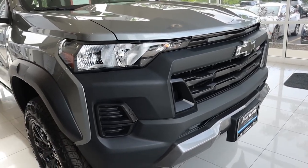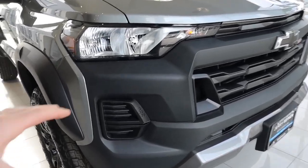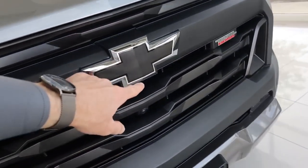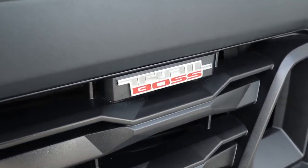It looks kind of similar to the current generation Silverado, but it still has its own unique look to it. You have a lot of angles, a lot of protrusions. It's got just a lot of character to the front end, and I do like with this Trail Boss trim, you do have the blacked out Chevy bow tie, and you have Trail Boss badging over here as well.